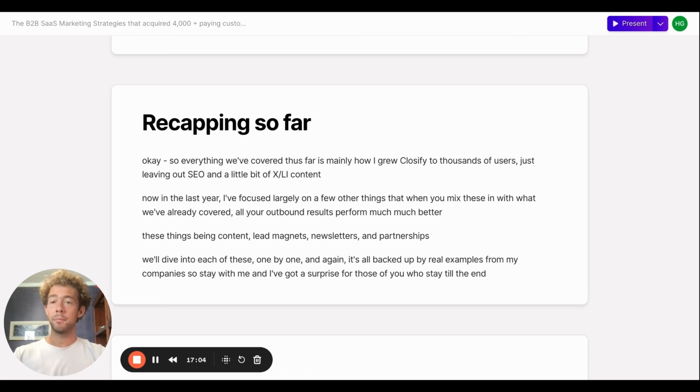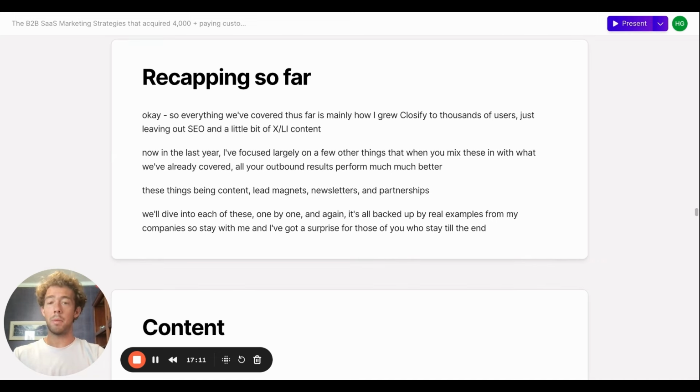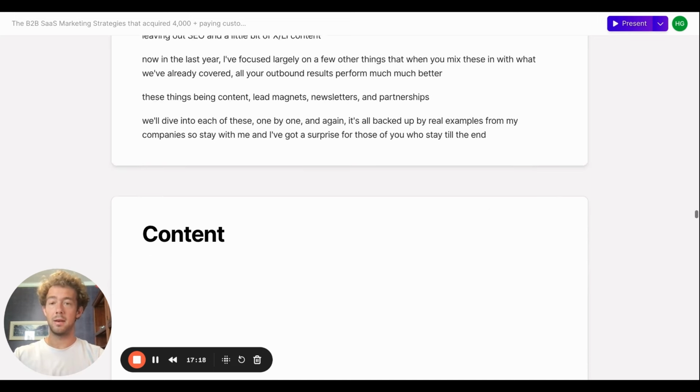They get amplified. So these things being content, lead magnets, newsletters, and partnerships. So we're going to dive into each one of these one by one. And again, it's all backed up by real examples from my companies. So stay with me, and I've got a surprise for those of you that stay till the end.